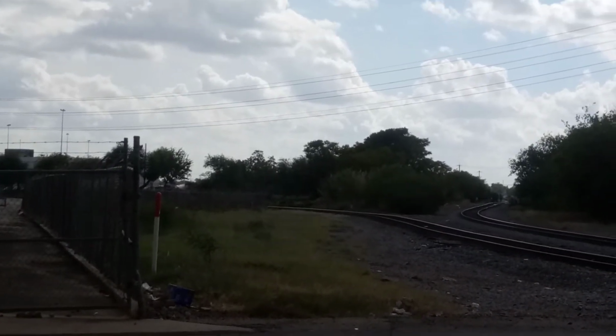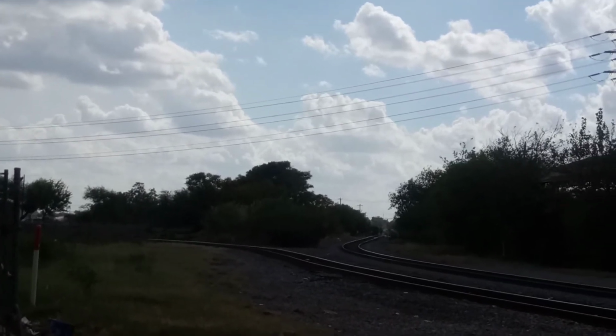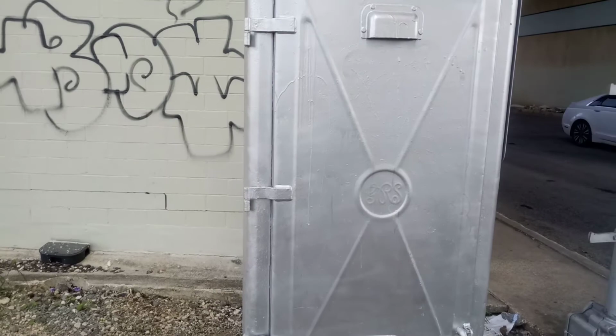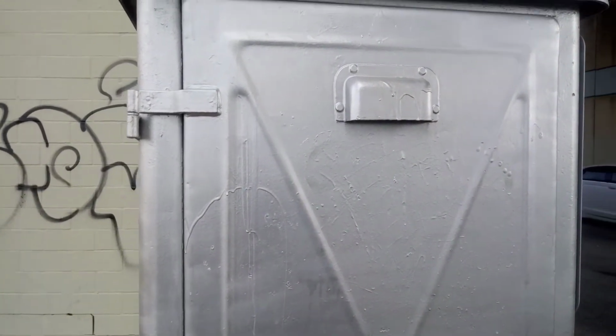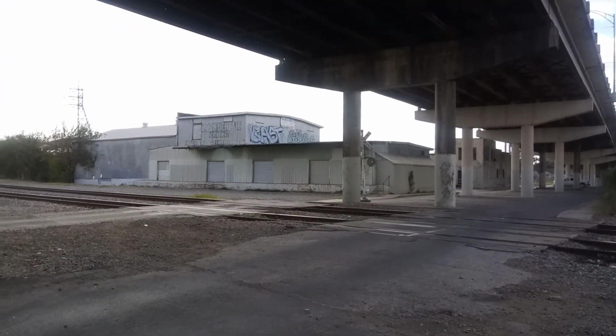I've seen some weird sightings, but it's hard to catch it. So I'm gonna teleport to the other side. But first, before I do that, let me show you something else interesting. And here is the relay case. And as you can see, it's from GRS. Old antique. But if you listen closely, you can hear the lights flashing up in there, clickety click clack. Yeah, buddy. So I'm gonna do my typical teleport to the other side, because I'm just magical like that.